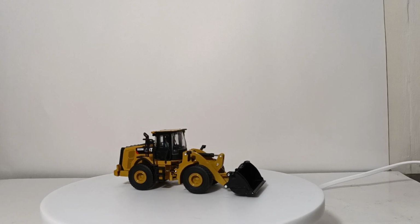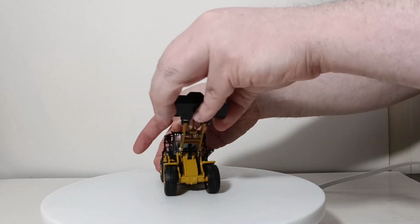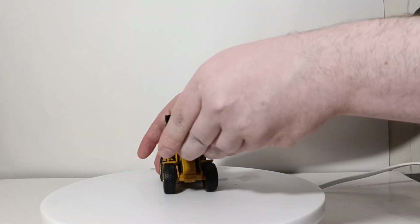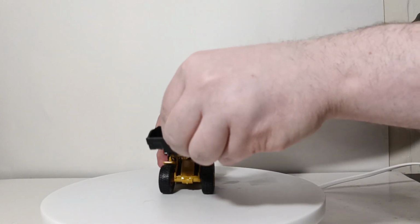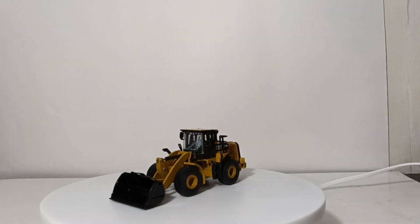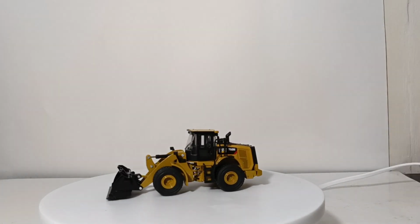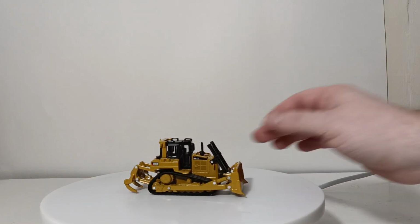Lots of detail on this, as I mentioned, and I'll just show you some of the functionality. You can see that it goes up to a pretty decent height, and the bucket will dump to a reasonable dump angle. Things sometimes can be a little bit restricted in 1/64 scale, but overall, it's a very nice representation of the 950M. All right, the next release was the Caterpillar D6R XL Bulldozer, or track-type tractor.